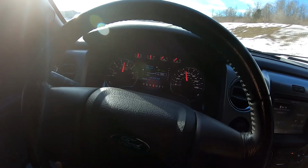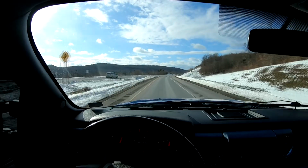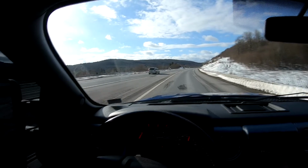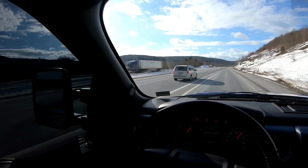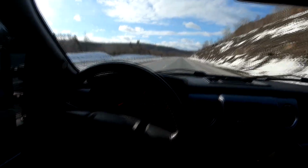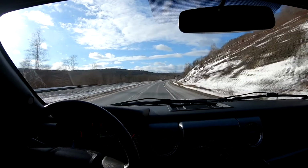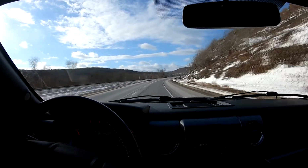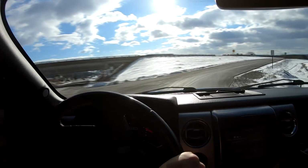Oh yeah. Not even to the floor and she moves. No problem catching that at highway speed at all. Bye-bye. She's a good truck. A loud truck, really loud truck. Alright, one last highway merge on.